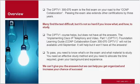So you need to broaden what you look at to study, or you're not going to pass. To pass, you need to know what's on the exam and what material to study. You need an effective study method, and you need to allocate the time required given your background and experience. We can't give you the answers. This isn't a webinar where I go through all the questions on the exam and tell you the answers. What we're going to try to do here is help you get organized and increase your chance of success.